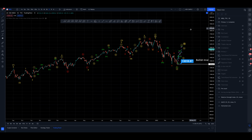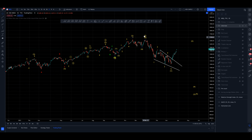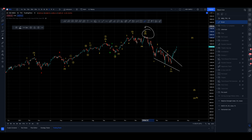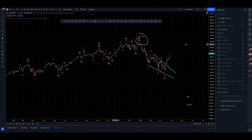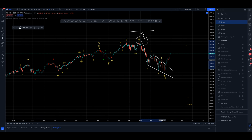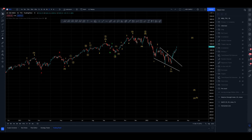So let's look at the alternate counts now, as we should always have an alternate. My alternate is that this was a diagonal. We'll give the bears the benefit of the doubt in this one, that this was a major wave top. So we're right on the other side of the coin here. This was the blow off top. It's done. This is the top, and this is a diagonal into a 1. We'll get 3 waves back into 2, and then the entire market will just absolutely implode.